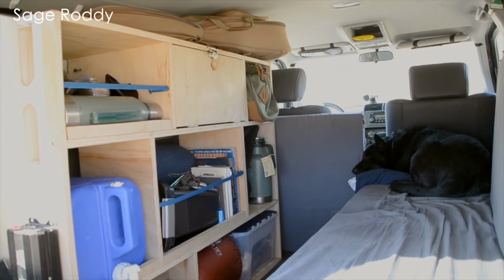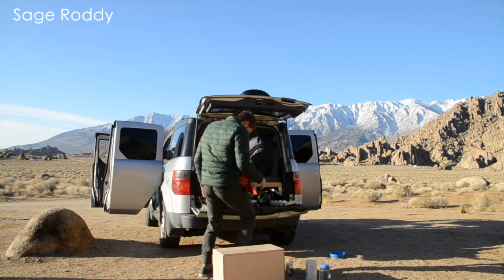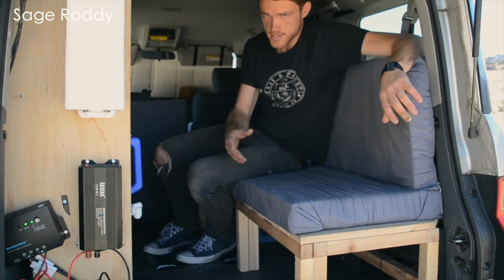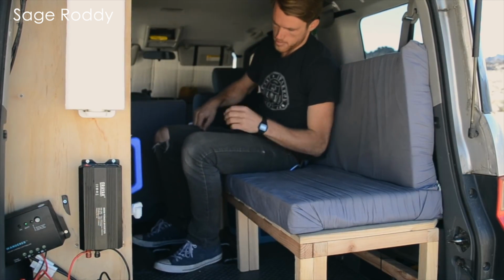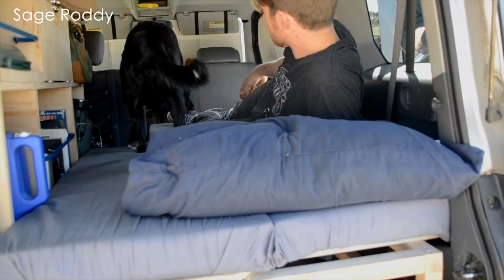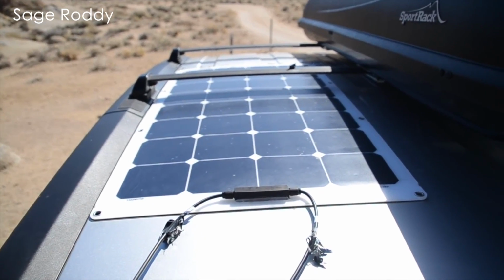It's lightweight. Some of the Element owners put too much weight into this vehicle that's already kind of heavy, but this is pretty much a perfect setup the way I see it. He's got a very minimalistic setup except for the solar panels, which is a great idea. Having a large bed like this really helps out, and keep in mind that Sage also travels around with his dog, so that just adds to the complexity of the build. His setup is definitely probably the right balance between complexity and minimalism.